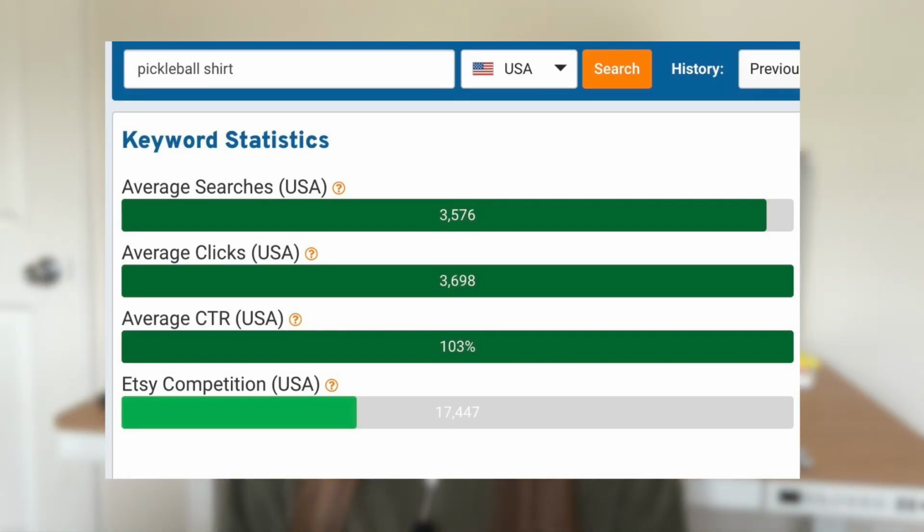But an example of the type of keywords we would want to utilize within our SEO looks something like this. When I search pickleball shirt on eRank, I can see that this keyword has over 3,500 monthly searches, and the competition is relatively low. These are the types of keywords we should be targeting. It is going to help us get visibility faster because it is lower competition, which is going to ultimately get us to this first 100 sales faster. And something like pickleball could be considered a more micro niche to tap into potentially.